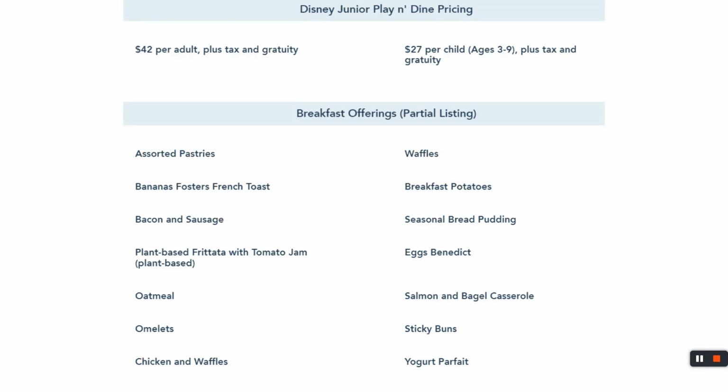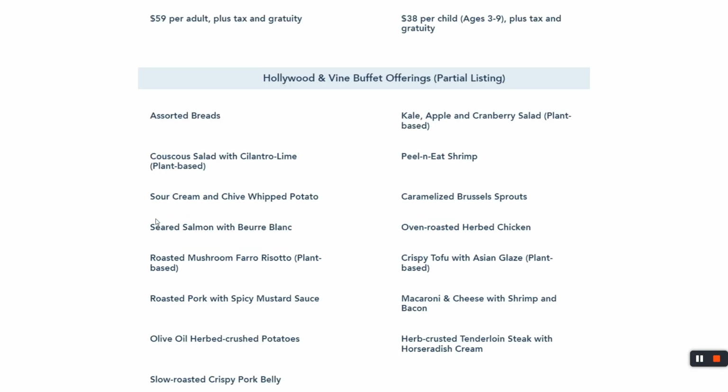The day is long. The Banana Saucer's French Toast is pretty solid. Mickey Waffles are classic chicken and waffles. The food, breakfast, I've always been saying in all my videos, breakfast is breakfast is breakfast. But this, I've enjoyed this breakfast as much as any, and the price is lower for kids. Let's go up to the dinner.